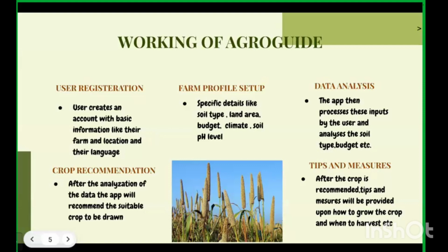The farmer, it can be Ravi also, effortlessly finds and purchases recommended seeds directly through the app, saving time and ensuring top quality seeds. And after the crop is recommended, tips and measures are also provided on how to grow the crop, amount of water required, pesticides required, and when to harvest.